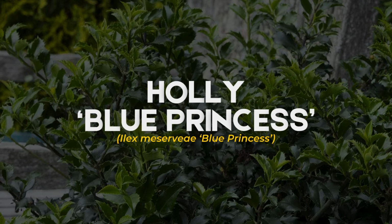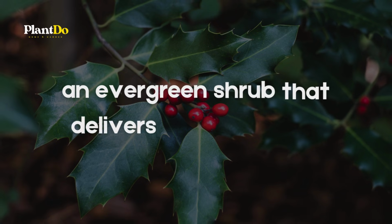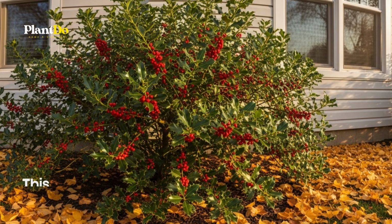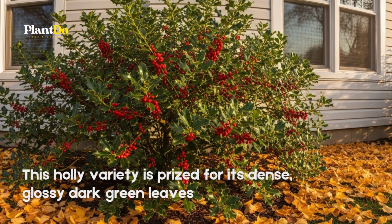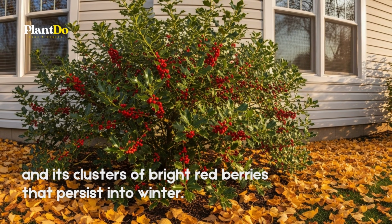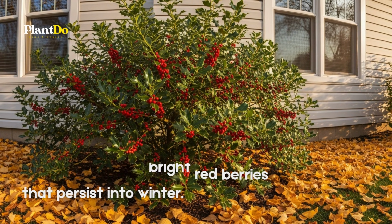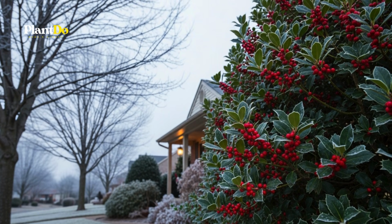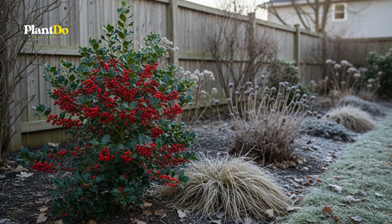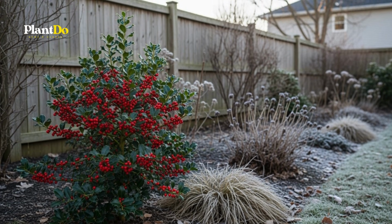Next up is Holly Blue Princess, an evergreen shrub that delivers both structure and seasonal flair. This holly variety is prized for its dense, glossy, dark green leaves and its clusters of bright red berries that persist into winter. The contrast of red against shiny green is a holiday season classic and provides a splash of cheer in otherwise muted winter landscapes.